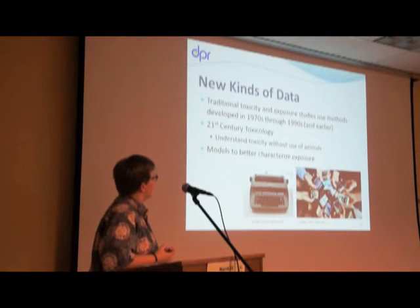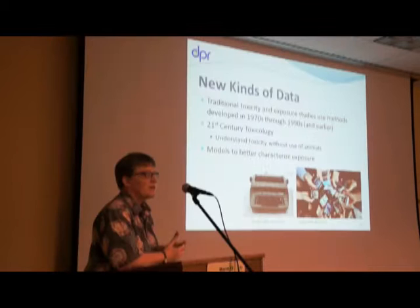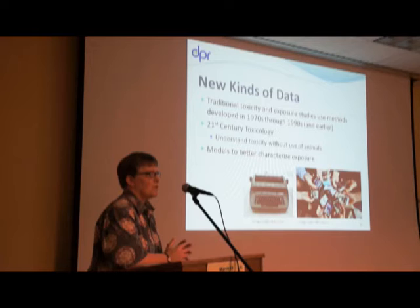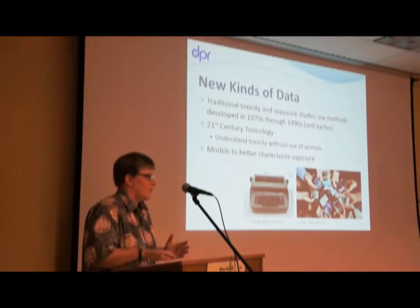But as we move forward into the 21st century, we're going from the older technology to the newer technology. A lot of the required studies that have been used for decades are approaches that were developed in the 70s, 80s, and 90s, and sometimes even earlier. And there are newer types of studies out there to avoid animal use.